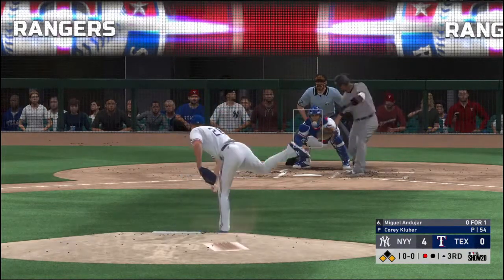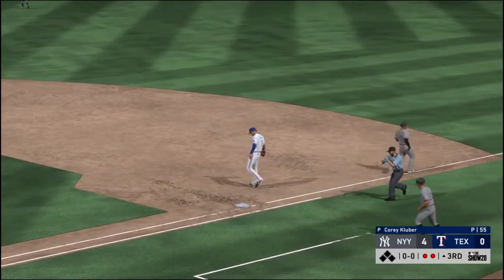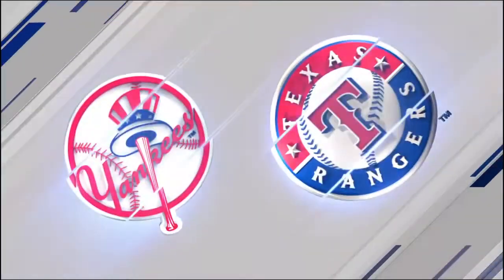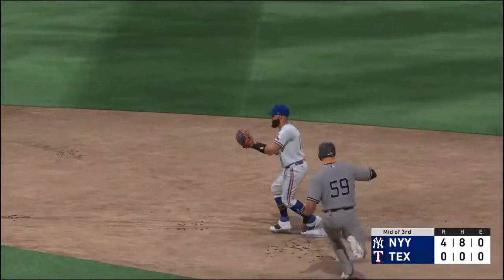And that'll bring up Miguel Andujar. Frazier's up with it. Odor. On to Guzman. They get them both, and that retires the side. Around the horn they go. 5-4-3 to end the threat.